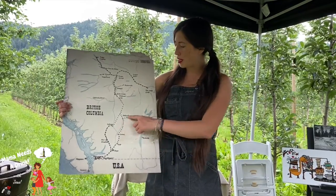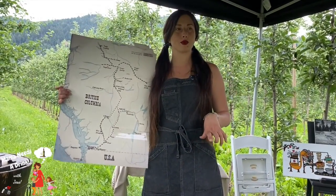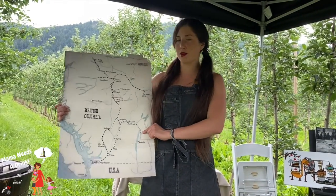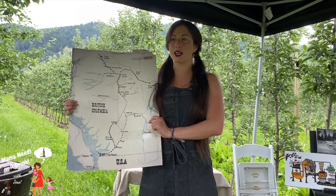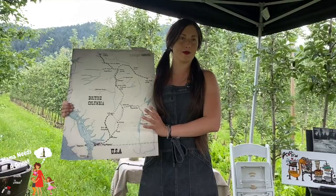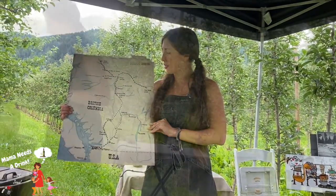And as you can see, it branches out here to Vernon. So this here was once BX ranch land, which is why this area is called the BX. And this is where they'd bring horses to pasture during the winter, especially the mares who had foals, because the grass here was quite nutritious, called tough grass.